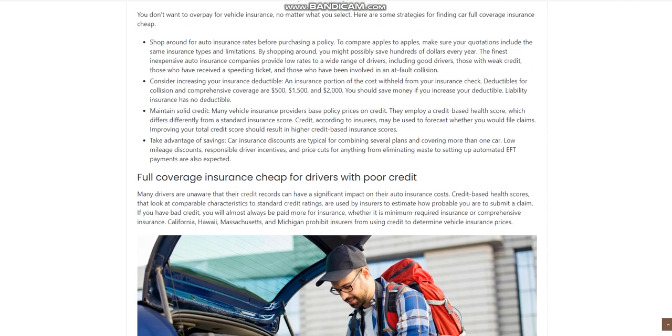The finest inexpensive auto insurance companies provide low rates to a wide range of drivers, including good drivers, those with weak credit, those who have received a speeding ticket, and those who have been involved in an at-fault collision. Consider increasing your insurance deductible, the portion of the cost withheld from your insurance check. Deductibles for collision and comprehensive coverage are $500, $1,000, $1,500, and $2,000. You should save money if you increase your deductible. Liability insurance has no deductible.